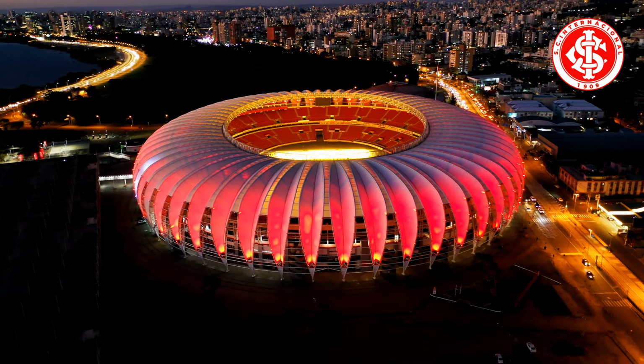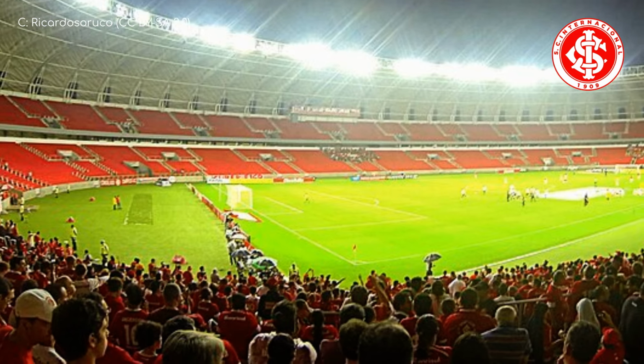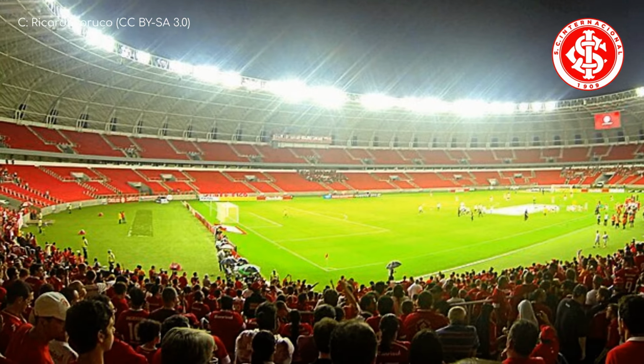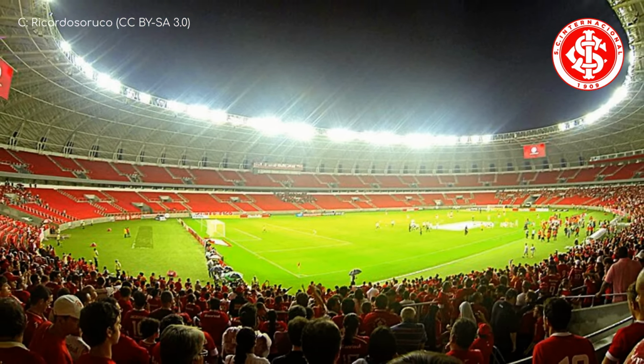Wow. The seats were also replaced, but the seating bowl itself has remained fairly similar to how it was back in the day, which means that some of the character of the original stadium was retained. And that is a good thing, of course.